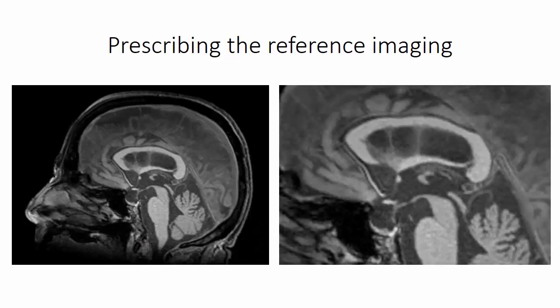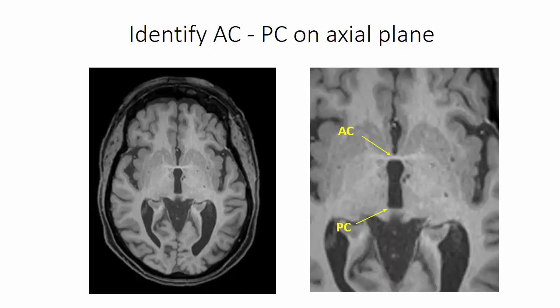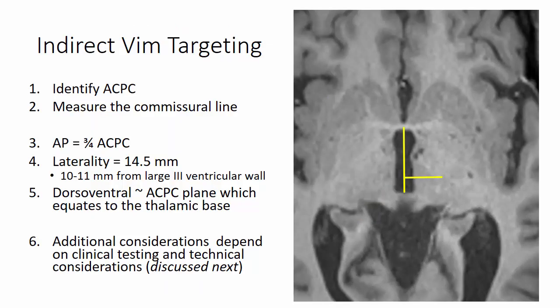Firstly, we'll identify on the sagittal section the anterior and posterior commissures. There's the anterior commissure and the posterior commissure at the top of the tectum in order to prescribe the rest of the imaging, reference imaging, in orthogonal planes to the ACPC line. Next, we identify the anterior and posterior commissures on a single axial slice that's been obtained from the sagittal reference. And once we've identified the anterior and posterior commissures, we draw a line, the commissural line, and measure it so that we can determine the coordinates for the VIM.